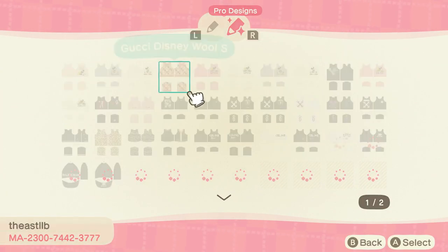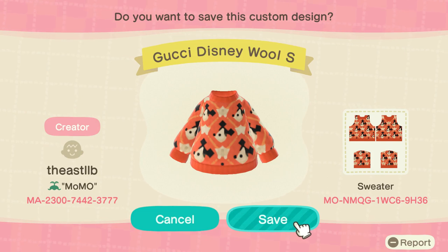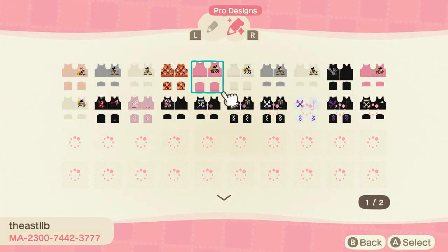I know I'm still trying to come up with some Supreme. Supreme is a little bit difficult though. So eventually I'm gonna get it. I'm working on trying to make some Supreme.